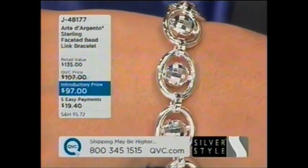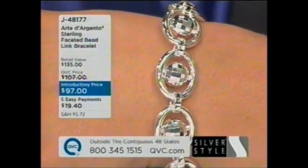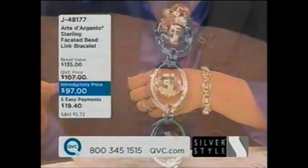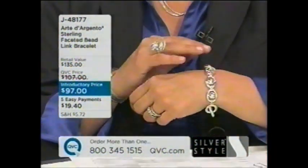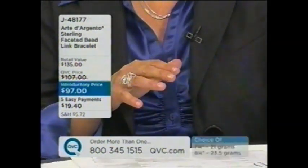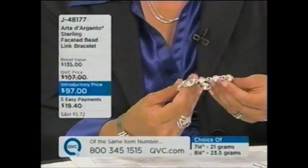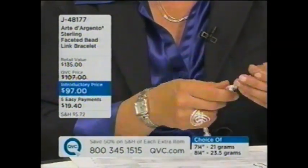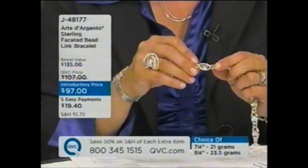You can't always use the same techniques in silver that you can in gold. So there have to be some special considerations to do this kind of look in silver at all. But we're able to do it, and we have some great designers and manufacturers that we work with in Italy to help create these kinds of pieces. So this is from that Arte d'Argento collection, all gorgeous silver made for you in Italy.